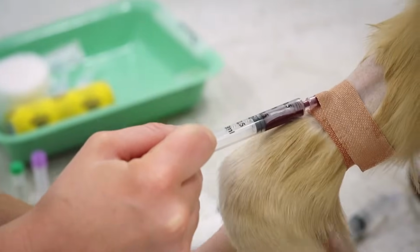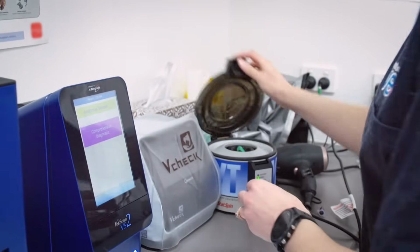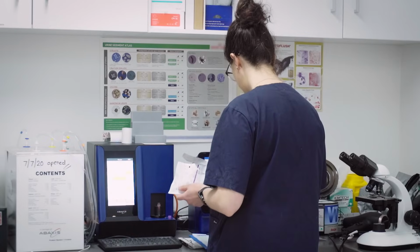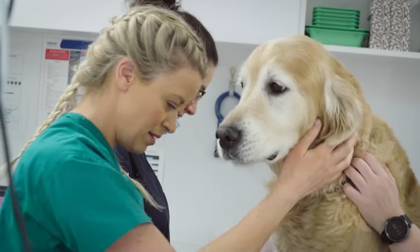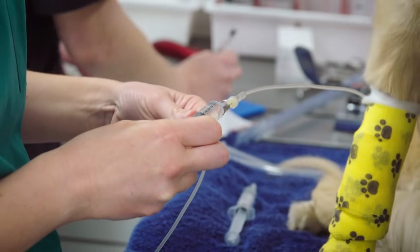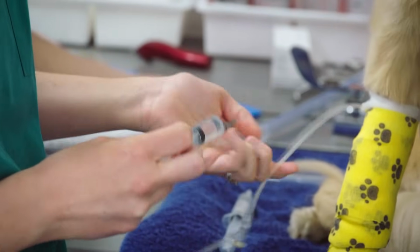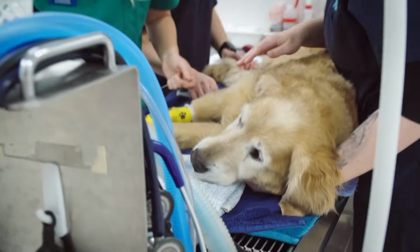Very brave. All right, now we're just going to get some bloods from you, okay? A quick blood test will confirm if 8-year-old Doug is okay for anaesthetic. So no concern on bloods today, which is great. So birthday treat for Doug, it's surgery today. All right, mate. Now we're going down. At 8, Doug is considered elderly for a dog, so anaesthetic will be the biggest risk.